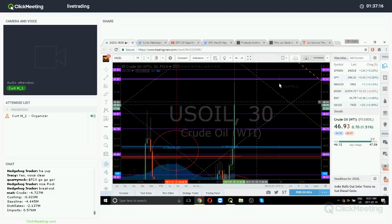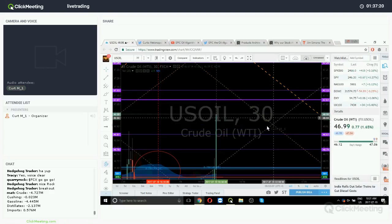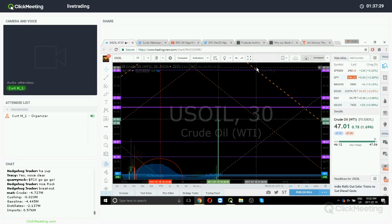The reason why I'm hesitating is I know in the algorithm, without giving you every detail, there's some fairly significant resistance above here, and if it gets above, then it's into a whole new trading range, and that would be significant in terms of the algorithm. So the next few minutes here will decide that. Well, it won't decide it, but it'll give us a pretty good indication.